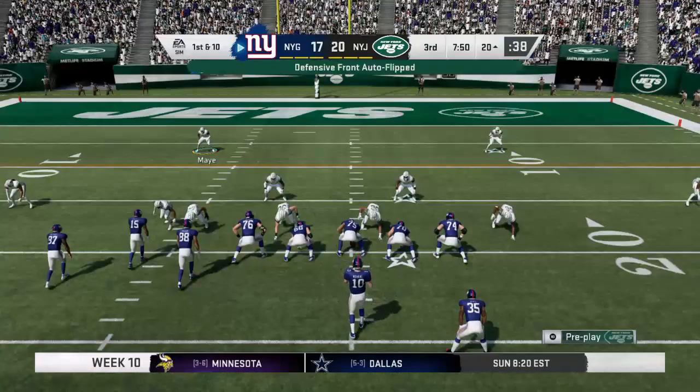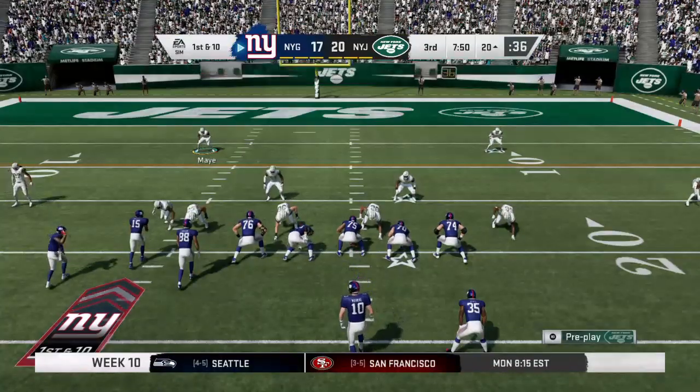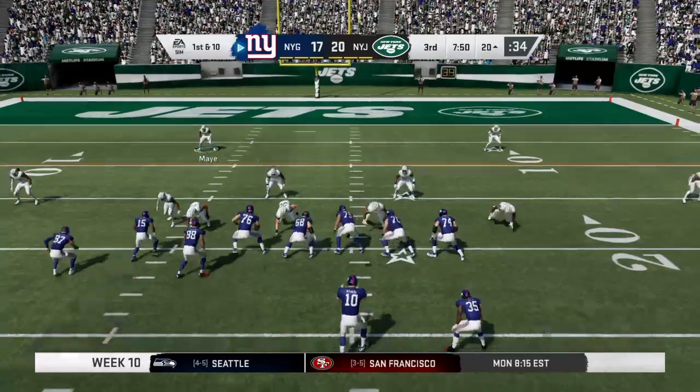Watch 54. Watch 54. Let's go, defense. Let's get out the field, defense.